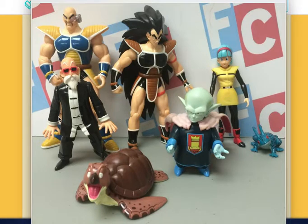I think there was also a special edition release that had, I think it was these three, Nappa, Raditz, and Master Roshi with Turtle, as a special 3-pack, but I think the figures were exactly the same.